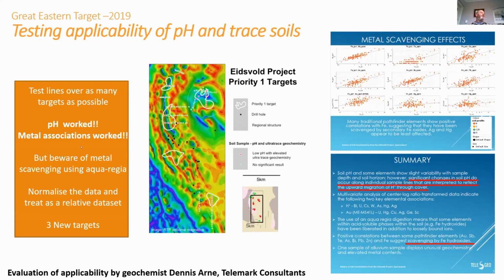So we did. And we put some test lines. At this stage, we wanted to test as many of those targets as possible. So we put a whole bunch of test lines over here. We did some pH. We developed our own pH regime in the donga at the Eidsvold campground, and away we went. And lo and behold, the whole thing worked. And we got some anomalies up here at the Great Eastern target. We got some other anomalies along this magnetic low trend through here, or mainly on the margins of it, and another spot down here. So we found 3 completely new targets or quantitative targets that we hadn't been able to rationalize before.